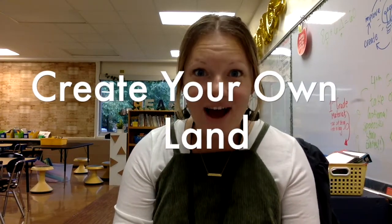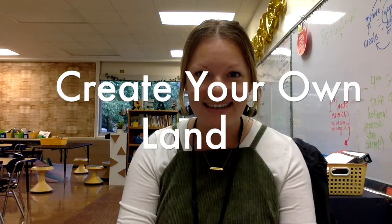Because of it being Columbus Day, your Maker Monday challenge this week is to create a brand new land. So you are going to come up with a map of what your land looks like. With this week's project, you're going to do a couple different things. First, you're going to come up with a map. What your land looks like, what shape it is, are there any roads, are there any rivers, lakes, mountains? Show me what your land is, what it looks like.